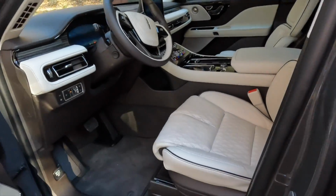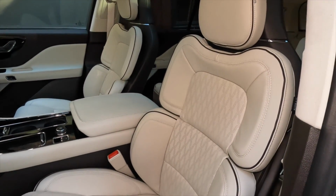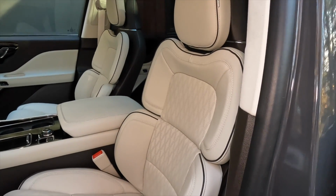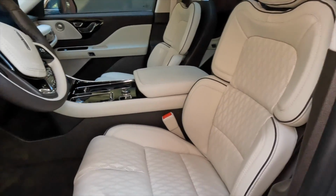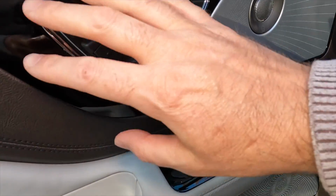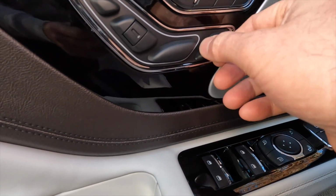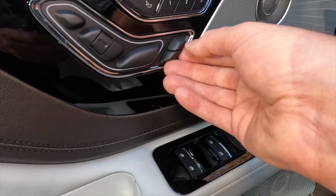Anyway, moving on to the seats. These extremely fancy, lofty looking seats. These are 30-way adjustable, massaging, heated and ventilated seats. These seats kind of do it all. And the adjustments for them are on the door. And you can see that there's just a lot going on just looking at the door controls. Different positions for the seat bottom, for the end of the seat for thigh support. You can adjust them individually.